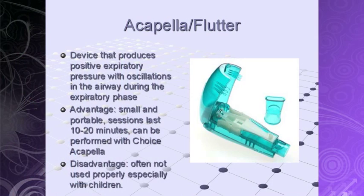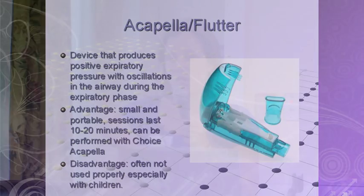So this is the PEP, so Acapella or Flutter. This picture right here is the Acapella Choice, which is I think what we've been using more so than the Flutter. The Flutter is like that rigid piece of plastic that's kind of set at a 90-degree angle. This Acapella Choice itself opens up, which is really nice so people can clean it out. And you can also attach it to a nebulizer if you wanted to do it at the same time.